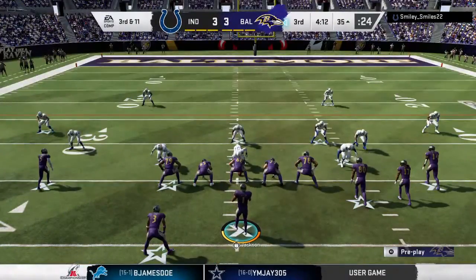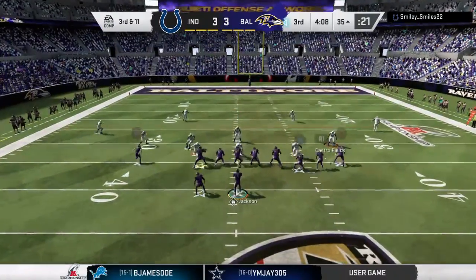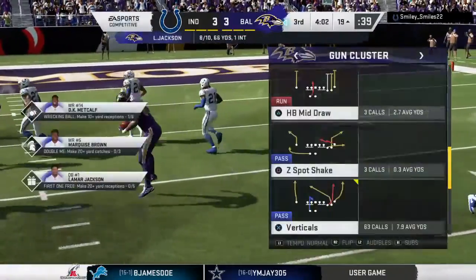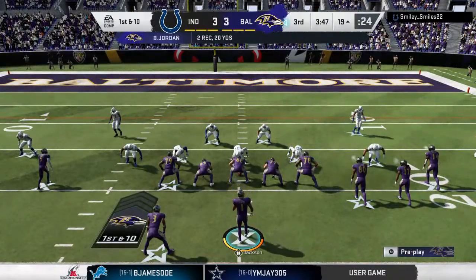The chance of wasting this great starting field position, a real threat. This is 3rd and long. Here's Jackson. Over the middle, complete. That's Jordan. 2nd catch of this AFC title game, and he's got a 1st down.